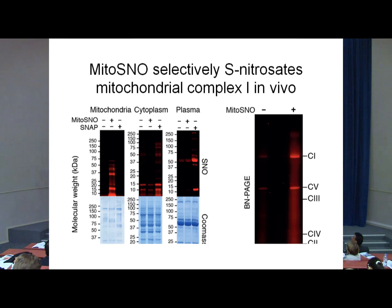The redox proteomic techniques we used wouldn't have picked up some of the mitochondrial complexes, so then we did blue native gels on the heart mitochondria from these animals. And again, with the same labeling, we could see that we were actually very selectively labeling complex 1 and complex 5. Complex 5 had no effect on the activity, so we think that's just a side effect. We don't think it has a functional consequence, but we're trying to confirm that.